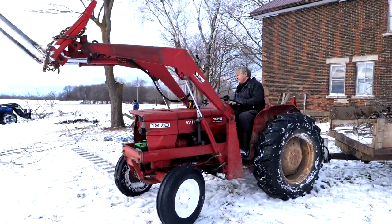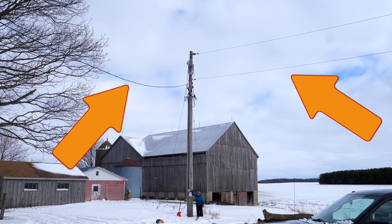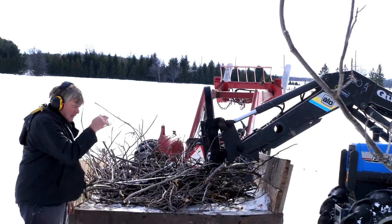The hydro line kind of goes in a V, doesn't it? One hydro line goes to the house. The other one's the main line coming in. That's the one you don't want to hit. That was a whole new line put in 77.